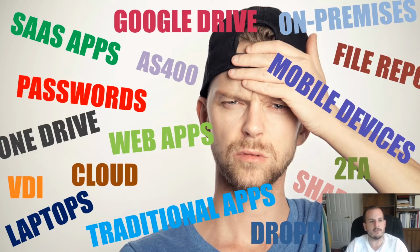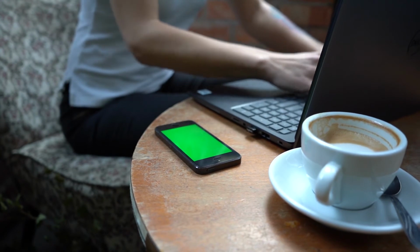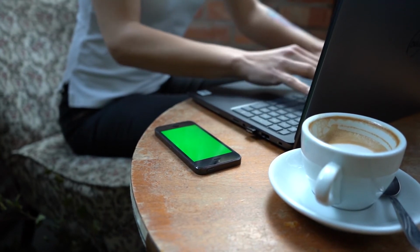And that's not even to mention the choice of device we want to be able to provide users. It's almost an expectation for new employees, being able to use their own mobile device, being able to choose if they want to use their corporate laptop or their desktop at home.